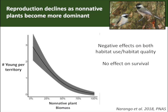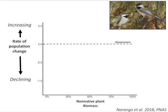And we see that the birds are avoiding areas with non-native plants, but if they are using them, they're actually producing fewer young as well. So, we can take all of that data, we can plug that into a population growth equation, and this graph is a little confusing, so I'm just going to get you oriented for a second.